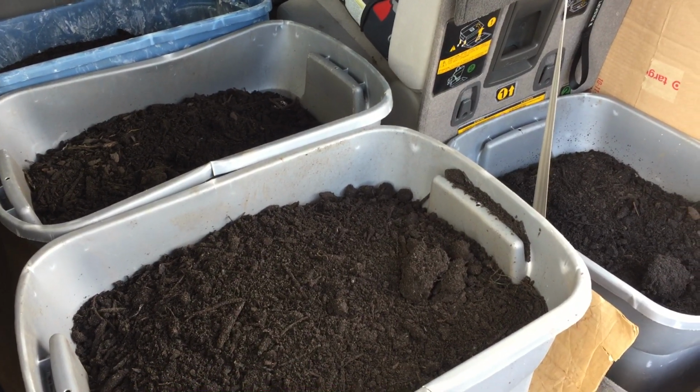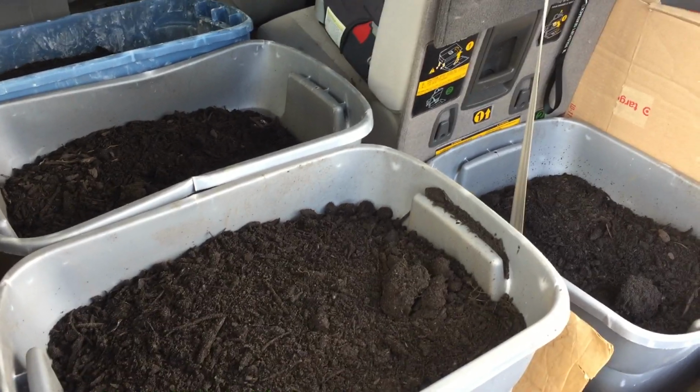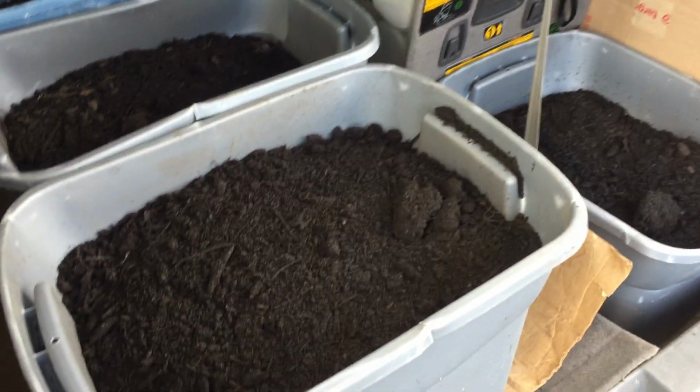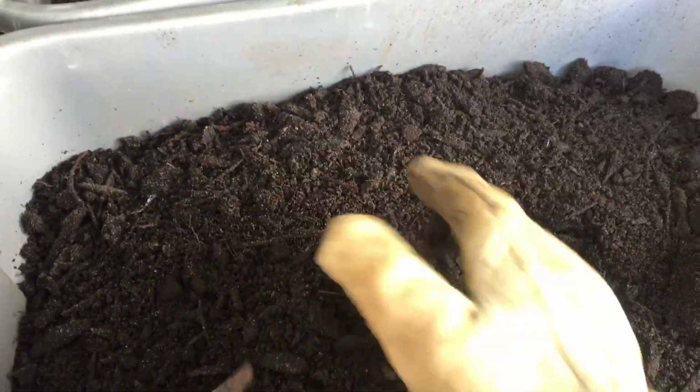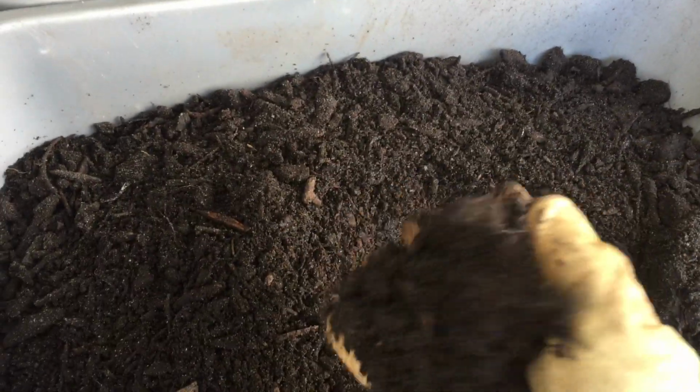When you get bags at the local hardware store, you're not getting 500 to 700 pounds of this stuff for only $5 to $7. So the price can't be beat. That's a pro, and it's pretty good stuff. Look at this. Again, it's called black gold because it's great for your garden. High quality stuff. So this is Municipal compost.